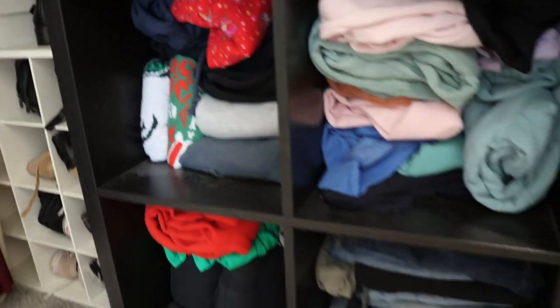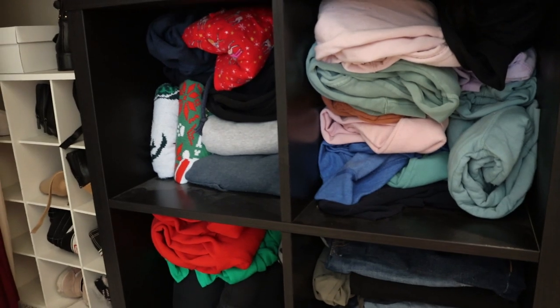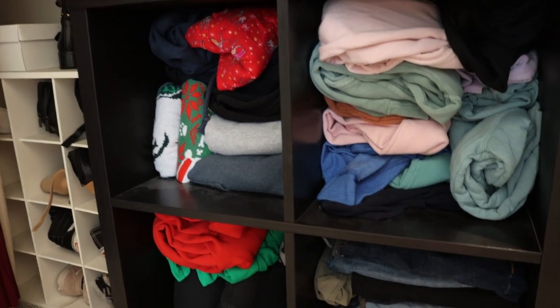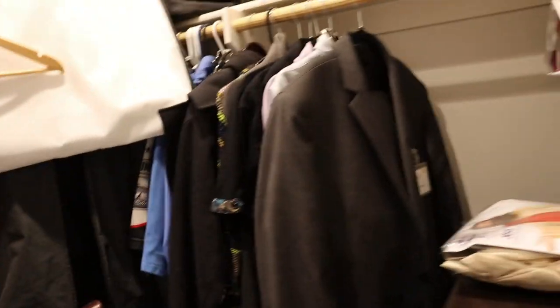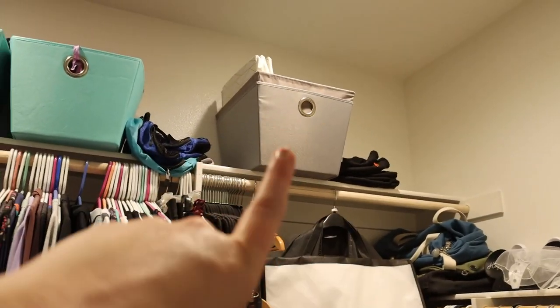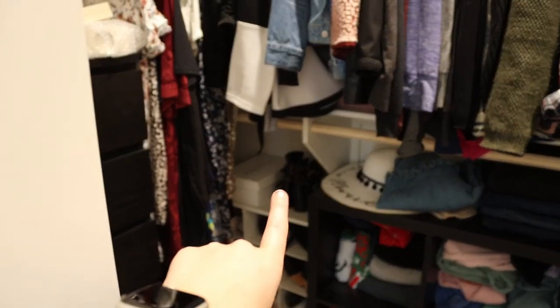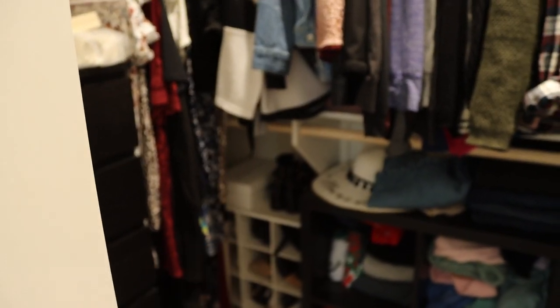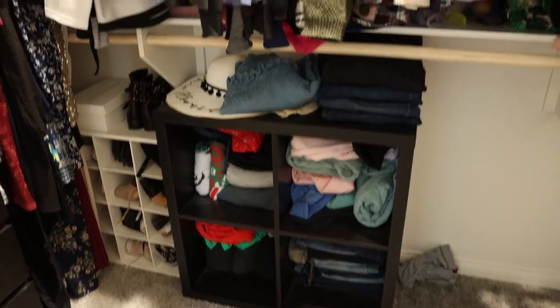So my thought is to move all of them into these cubbies. That way I can see them and wear them when it's weather appropriate. For the shawls and the hats, I have some of these empty baskets that I think I'll use to put those in, and I might put them down here where these shoes are. I can move these shoes. So those are my thoughts. Let's go downstairs.